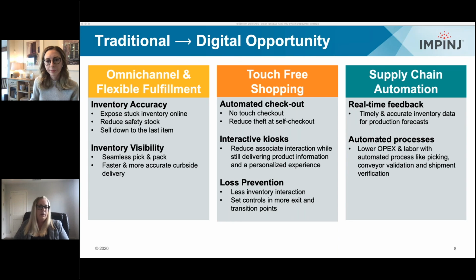And then lastly, RAIN RFID from an automation perspective in the supply chain can help lower costs and enable retailers to recoup some of that cash flow issues. So automating, whether it's the picking process, the conveyor validation, or even shipment verification, is going to be really important.